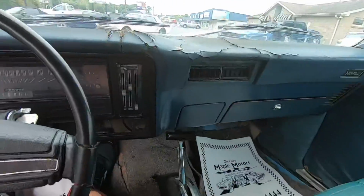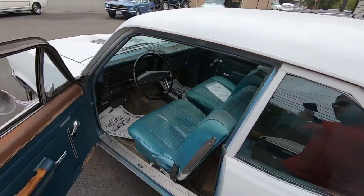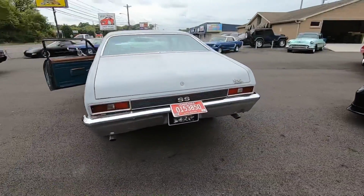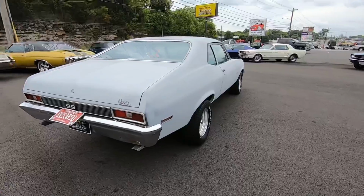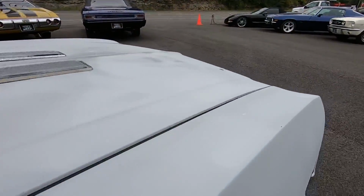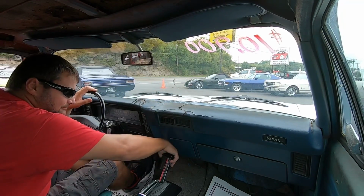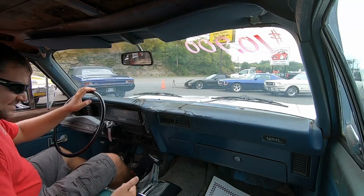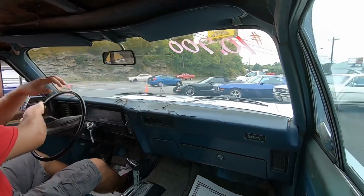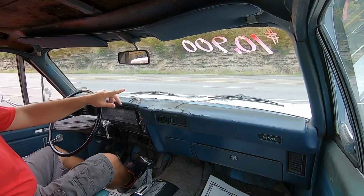All right, let's go ahead and hit the road, see how she runs and drives. And when we get back, I'll walk around this car and point out any kind of flaws on the outside. Let's do it, guys. Oh yeah, got our vent window open. B&M shifter, the exact same shifter as what I grew up with. I had a 91 model Silverado back in high school. Same shifter.